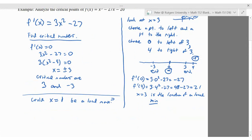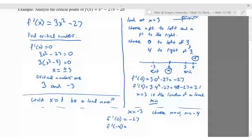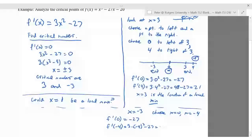Everyone with me so far? Good. So now, with the remaining space that I have, let's do x equals negative 3. Again, I already have f prime of 0. I'm going to choose x equals 0 and x equals negative 4. So we already know that f prime of 0 is equal to negative 27, and f prime of negative 4 is actually going to come out exactly the same. It's going to be 3 times negative 4 squared minus 27 equals 21.